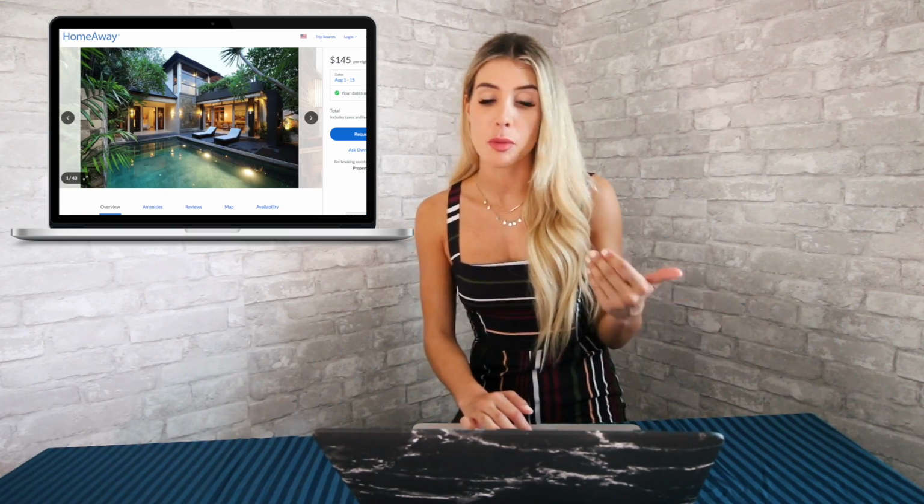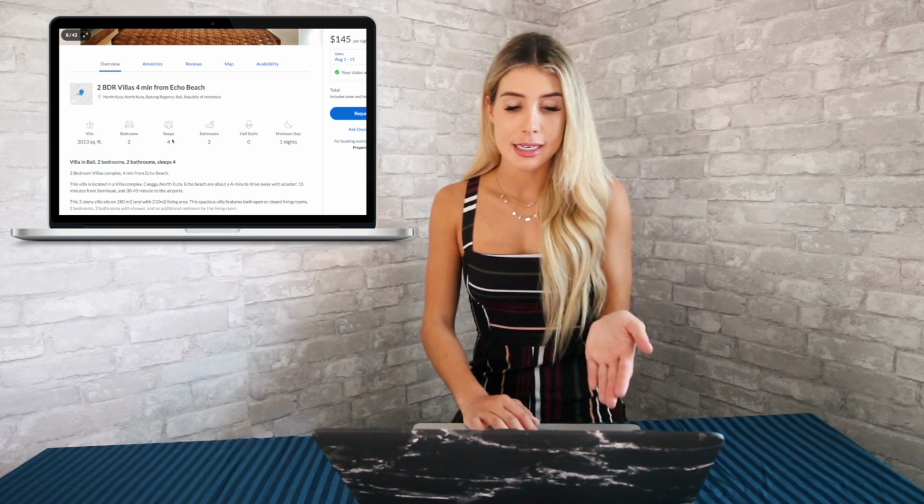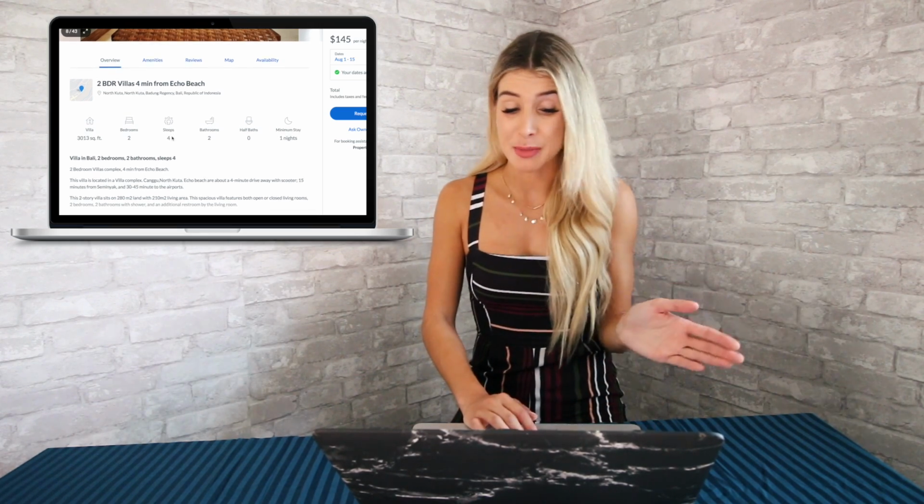So on HomeAway.com in Canggu, this is an example of a 2-bedroom villa that's 4 minutes from Eco Beach. It's a really popular area that people will go and surf. And look at these photos. This thing is beautiful. $145 a night. Do you see this living room? This is insane. I still, when I go on these websites, I'm still shocked with how affordable it actually is. This is crazy. So as you can see, this place sleeps 4 people. It is a 2-story villa, very spacious, it says.